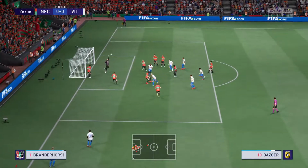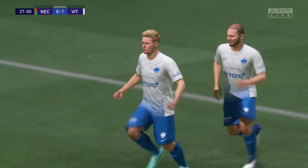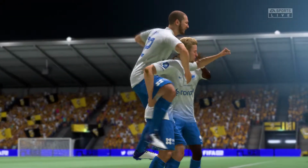Corner kick played in. A goal! They've opened the scoring in the derby. And I'll tell you what, you can hear a pin drop in here.